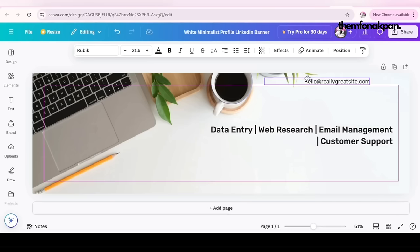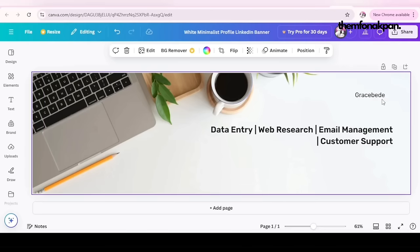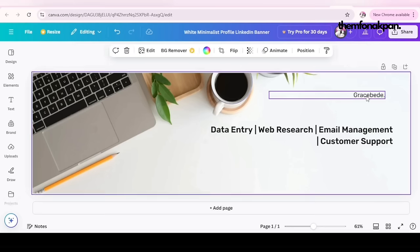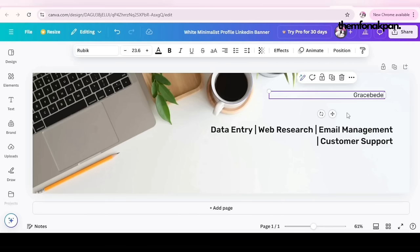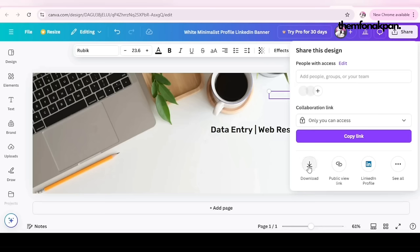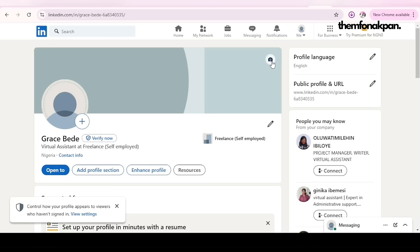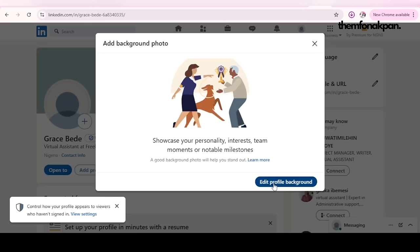Okay, so here, this is where I'm going to bring in the name. I love using dots at the end. This is like my logo, the Mfon, then the dot. Okay, so we're done here. You just click on share, click on download. We're downloading it in PNG. Then you click on the small camera icon, click on edit background.